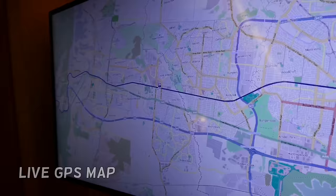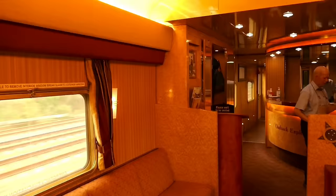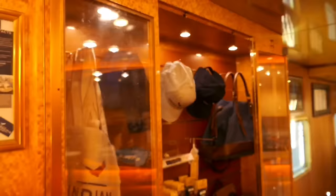All of the fun happens in the lounge. It's where the bar is and where the people are, and it's a convivial place to while away the hours. There's also some great merchandise on sale if that's your sort of thing.